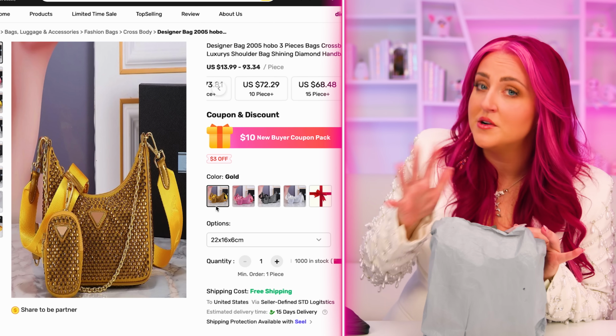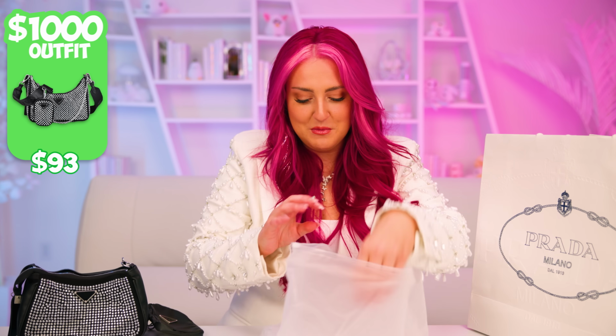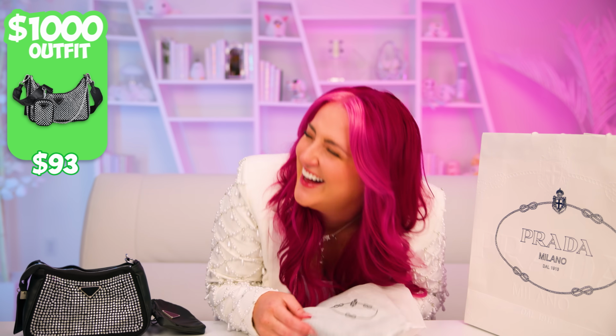This also came in a whole bunch of different colors, but of course I'm getting the black and rhinestones because that's kind of the theme we have going on. And here it is. It's looking really little. Watch it be the same thing as the $16 version, but we just overpaid for it. Oh, not the logo.